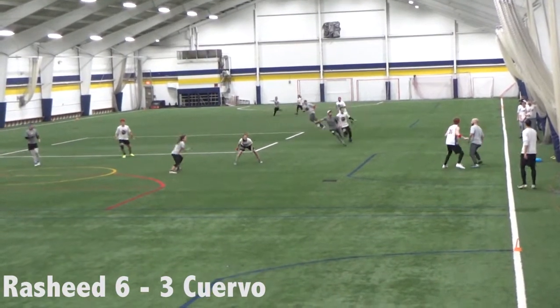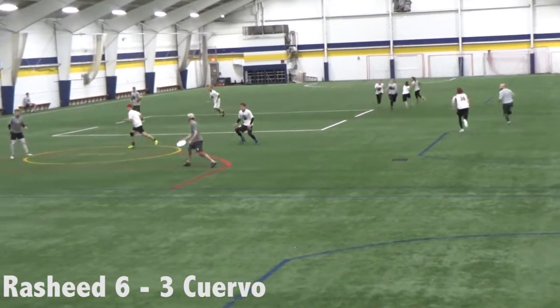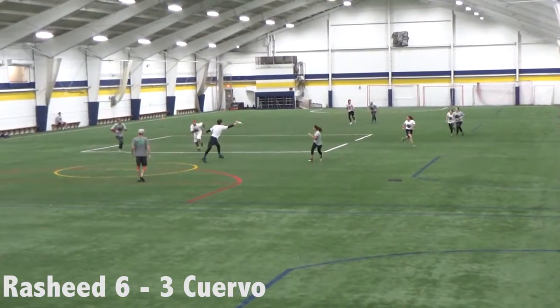Now chunking it back to an under, but Bob cutting him off a little bit there. But Bob getting the reset. Hammer reset from Potts. Lots of space for Potts there. Whoa, Brad. I don't know what just happened there. Oh, fast break for White.